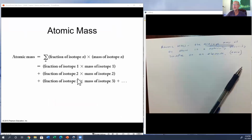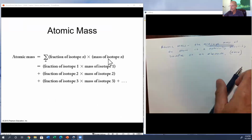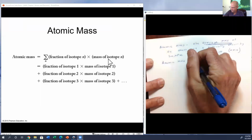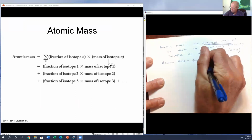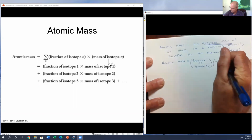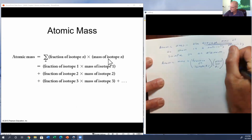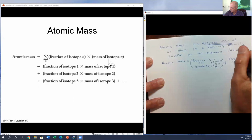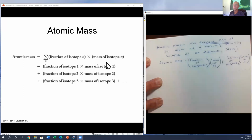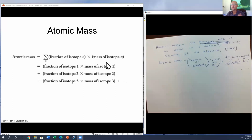And here's how we calculate it. The atomic mass is equal to the sum of the fraction of isotope N times the mass of isotope N. So basically, what we mean by this summation sign is that you have the fraction of isotope number 1 times the mass of isotope number 1, plus the fraction of isotope number 2 times the mass of isotope number 2, and so on, depending on how many isotopes naturally occur.